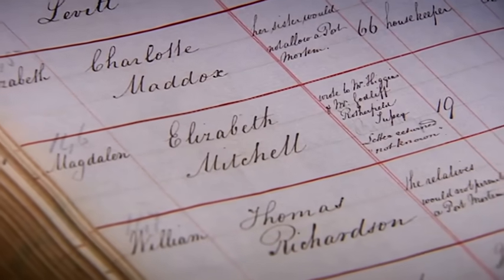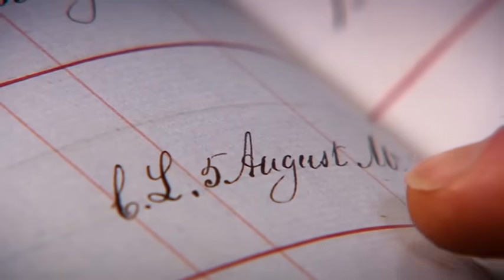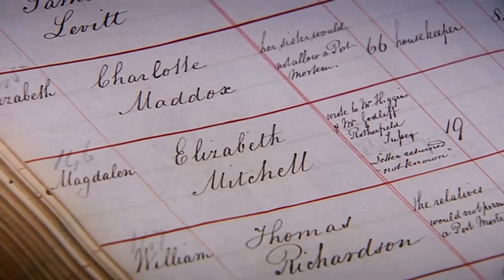We looked at the ages of people who died, and here we have this woman called Elizabeth Mitchell. She's 19. The date she was admitted, 5th of August 1851. The date that she died, 15th of August. She only lasted 10 days there. There's something about her, because she's in the hospital in Magdalen Ward. That was a ward for women with venereal disease. Oh, okay.